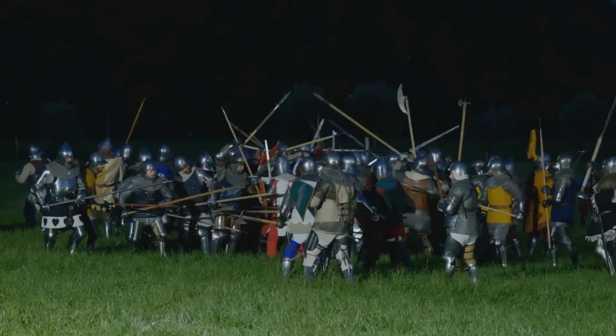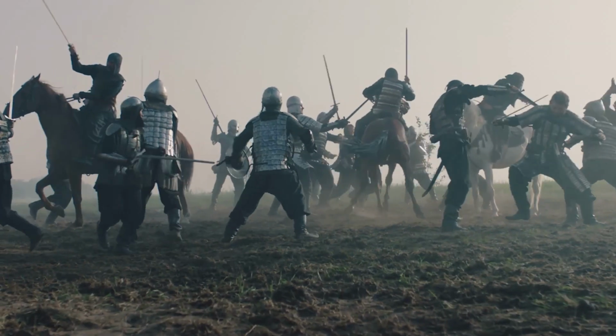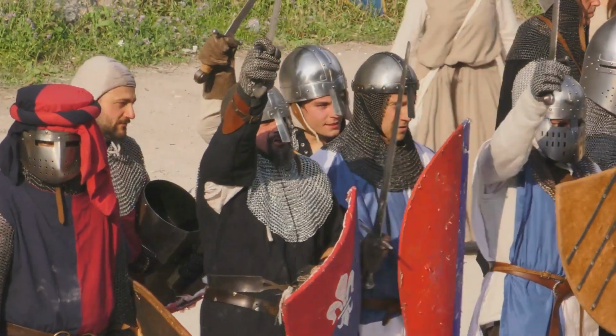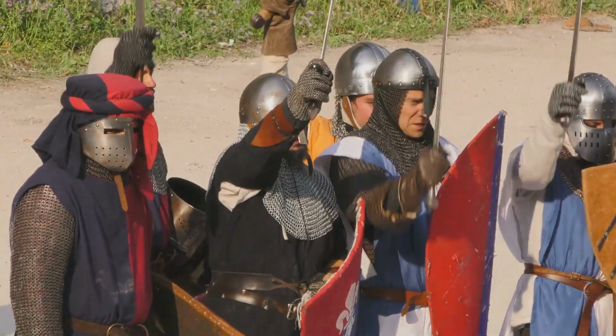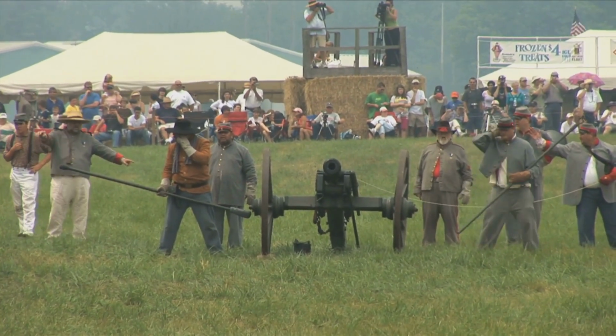Melee combat was central to the battles of the War of the Roses. Soldiers wielded a variety of weapons, including swords, axes, and maces. The design of these weapons evolved to counter advances in armor, with heavier and more blunt force weapons becoming more common. Artillery began to make its mark during this period.